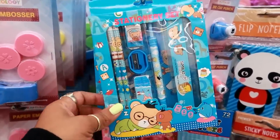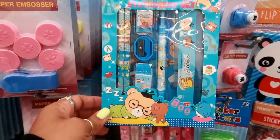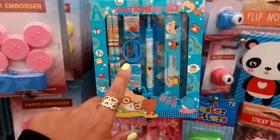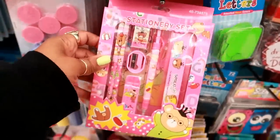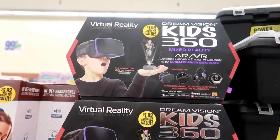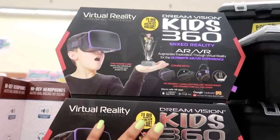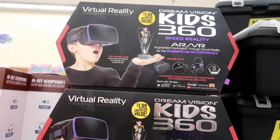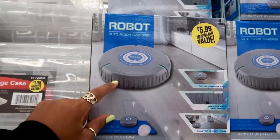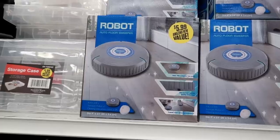This stationery set is so cute. It kind of reminds me of something that you would find at Daiso. And it comes with all of this stuff in there. That's not bad. And they also have one in pink. And then right here for $1.99 you have a Dream Vision Kids 360 virtual reality. That's cool. Look at that. And here is a robot auto floor sweeper for $5.99. I wonder how good that works.